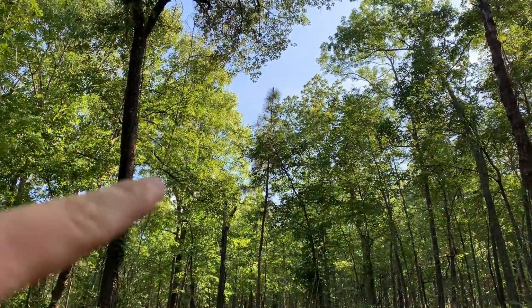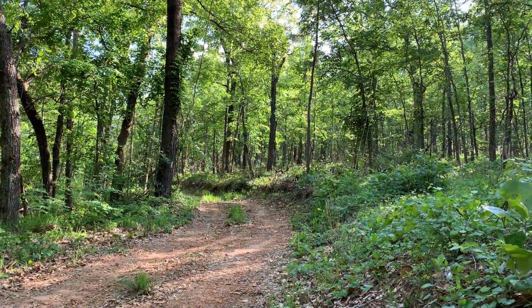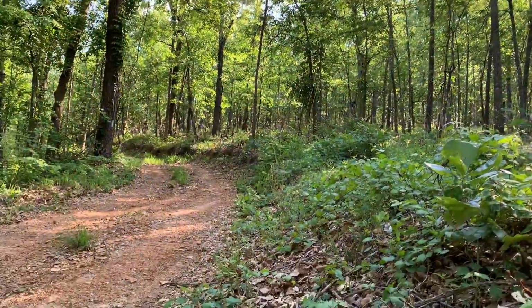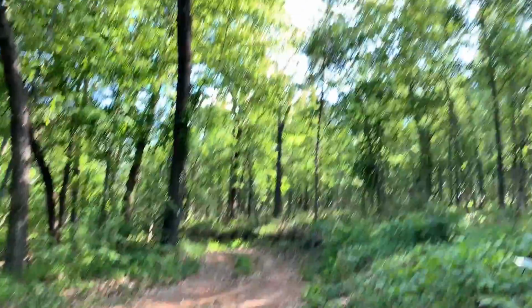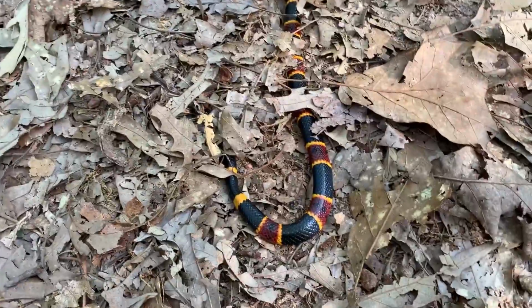You can see right there, there's a longleaf pine tree. So in that way this is reminiscent of their habitat in the coastal plain. At one point this was probably a heavily dominated longleaf pine forest on top of this dry ridge top. But other than that, it's like night and day from typical coral snake habitat. Not what you would expect at all.